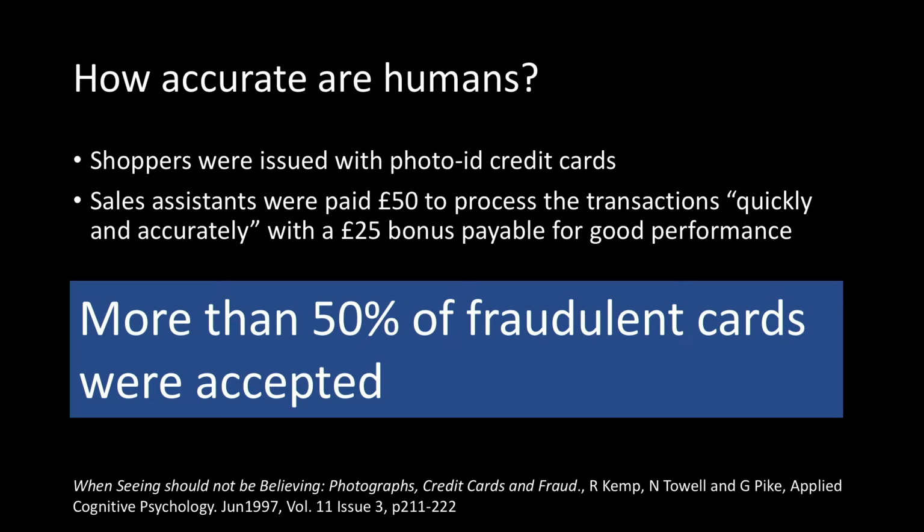The shoppers were incentivized to process those transactions quickly and accurately. So they were paid £50 to do it and a £25 bonus for performance. So, you know, not bad salary compared to what you're normally paid for doing that job. You might be surprised by the result. It's a bit of a shock, isn't it, that half of the fraudulent photo IDs were accepted.